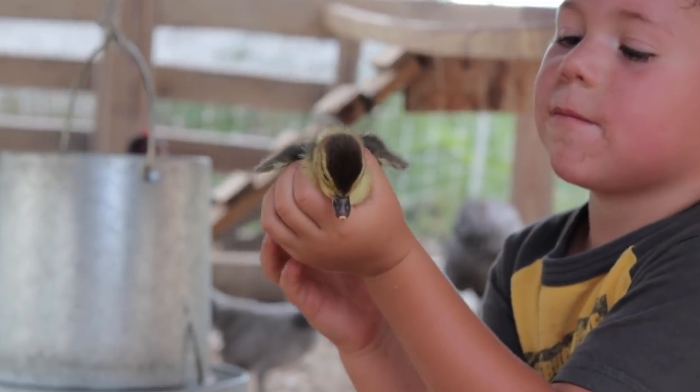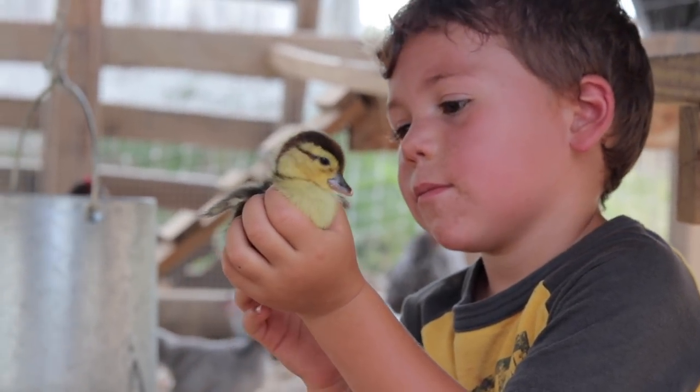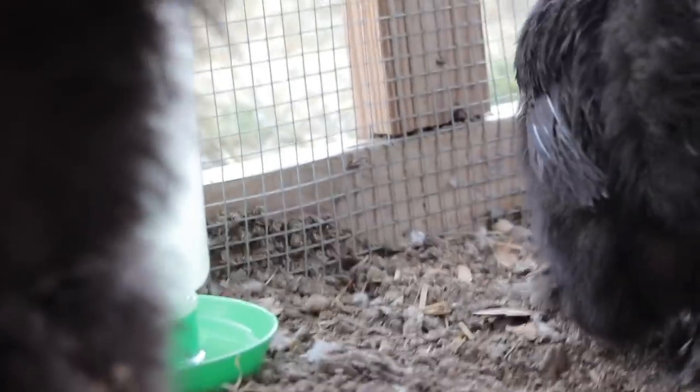What do you think about the duckling? Is the duckling soft? Yeah. You like to hold ducklings? Yeah. Do you like babies? Yeah. Put them over by the water.